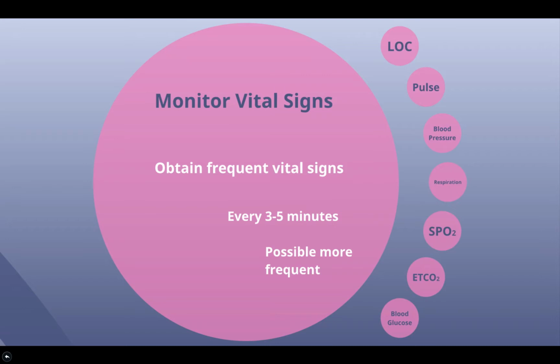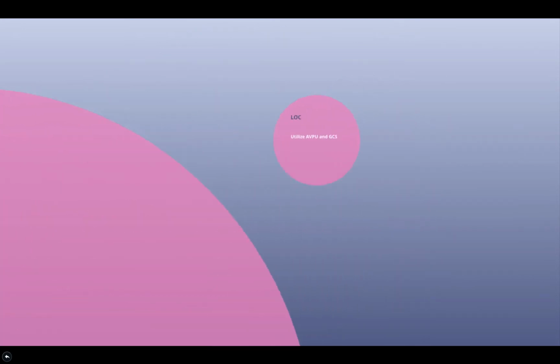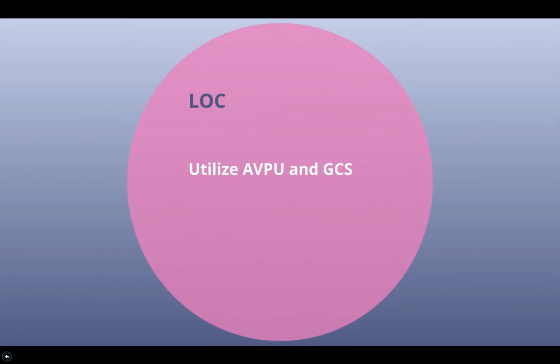And sometimes you may need to get one, even though I say 3 to 5 minutes, you may need to get one every 60 seconds, or depending on what's going on with the patient. You see a change, you might need to go ahead and get a set of vitals on there as well. So level of consciousness, we want to utilize AFPU and get a good Glasgow Coma Scale. And we want to do that frequently so that we can continue to compare. We can see, are they getting better, are they getting worse, or so on.